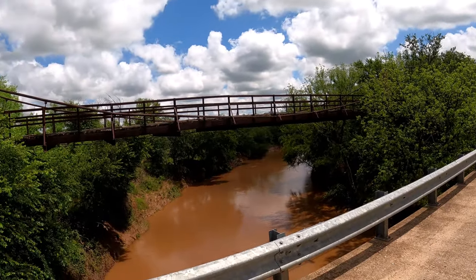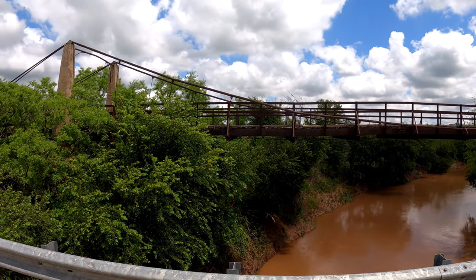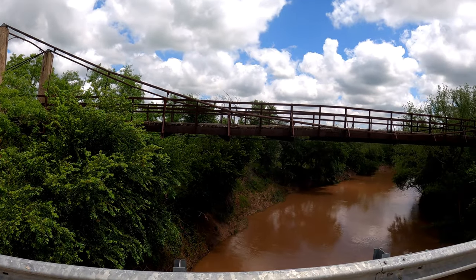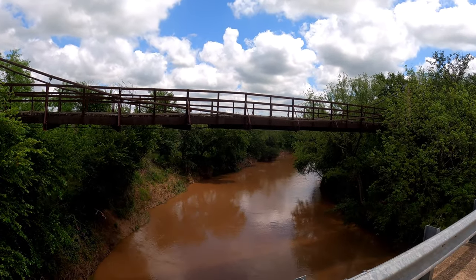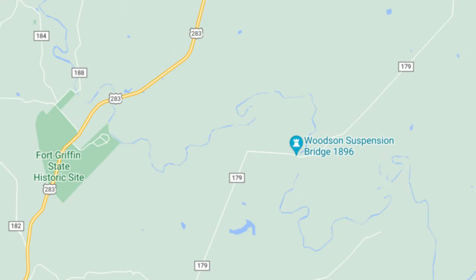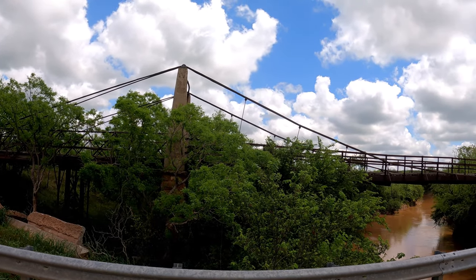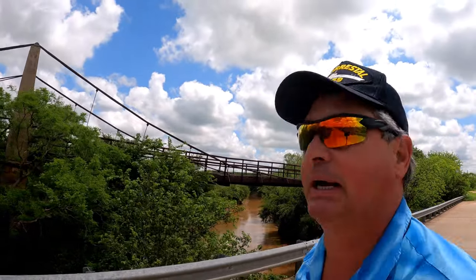Google Maps. I found the Woodson Suspension Bridge. So I decided to check this out while I'm camped at Fort Griffin. What I didn't appreciate is I had to drive on some gravel county roads to get here. I thought it was like a farm to market or something, because I wouldn't have expected that kind of construction back in the day to be done on a county road. I was surprised. So let's go see if we can get on it.